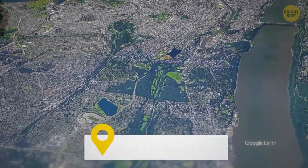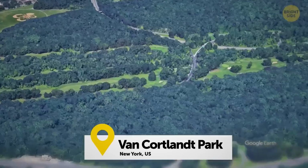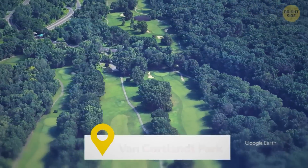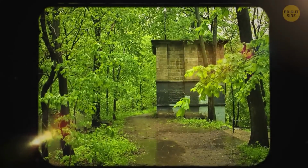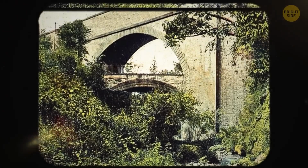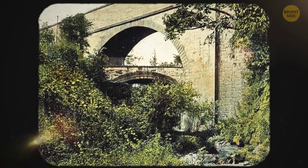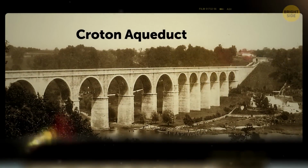Moving on, let's wander around the northern part of NYC for a bit. Walking in Van Cortlandt Park will feel like hiking upstate, but believe me, you're still in the city. Along the way, you'll encounter some big ventilation towers made of stone. These towers were once part of an old New York infrastructure. They make up the remains of what used to be the Croton Aqueduct.